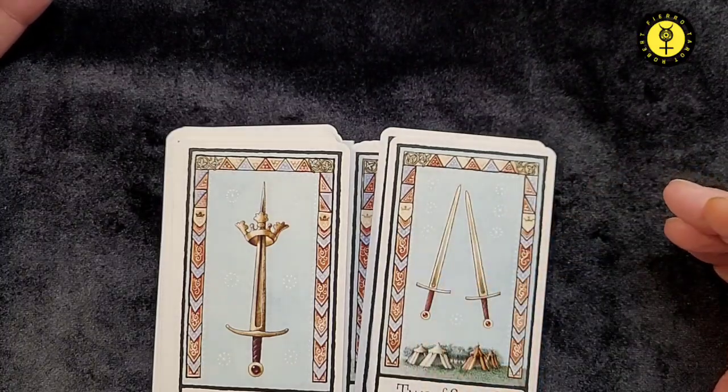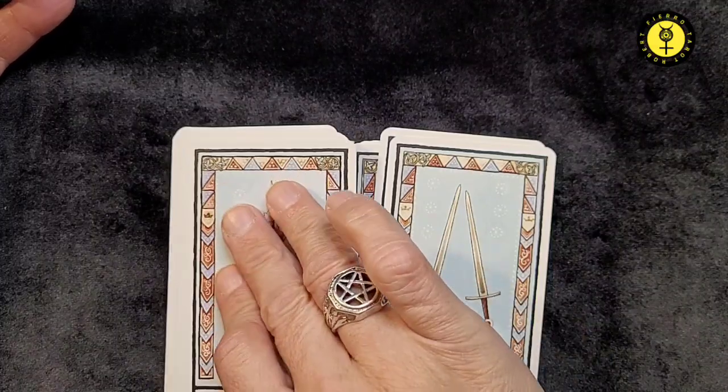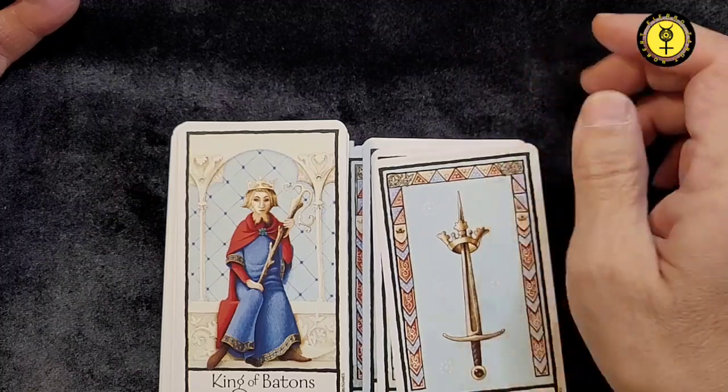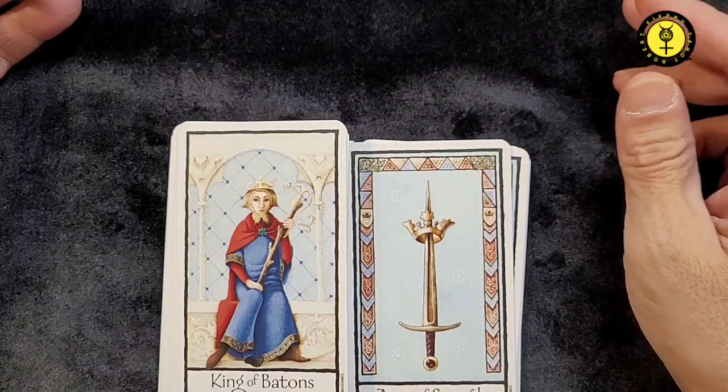The Ace. They are really pretty. And they're thick, just thick enough to where they will shuffle well. You know that type that just is like butter?